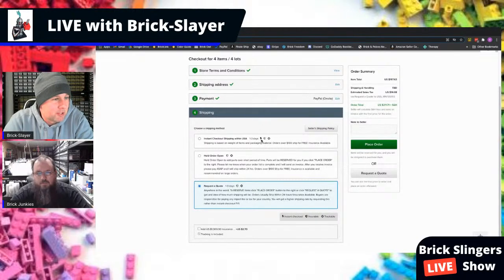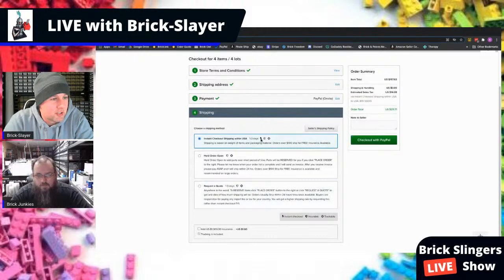These little lightning bolts here, this just shows that it's instant checkout. The little shield is tracking, or not tracking, but insurance. And then the little crosshair thing there is tracking. So each of these, this is instant checkout and tracking. Hold order open is tracking, and request a quote is tracking. Yeah, there's insurance included.